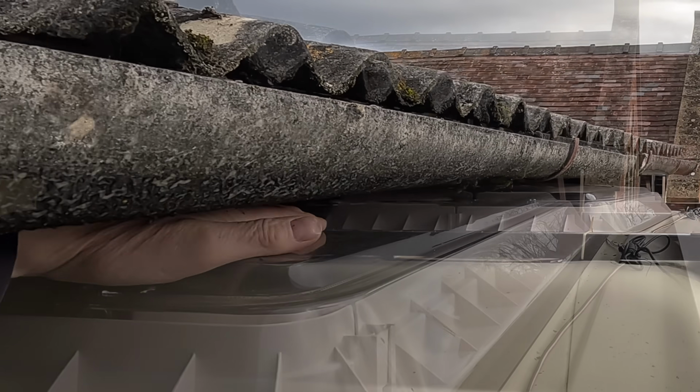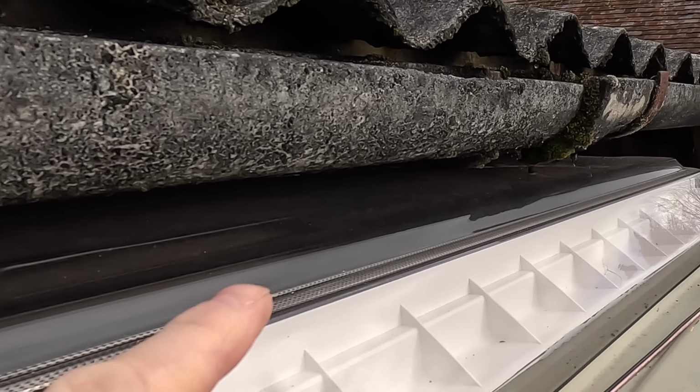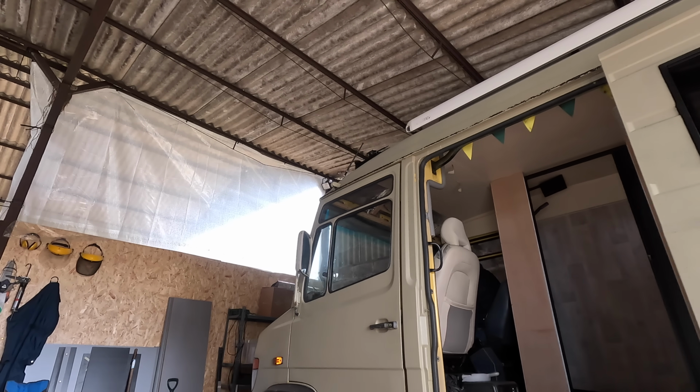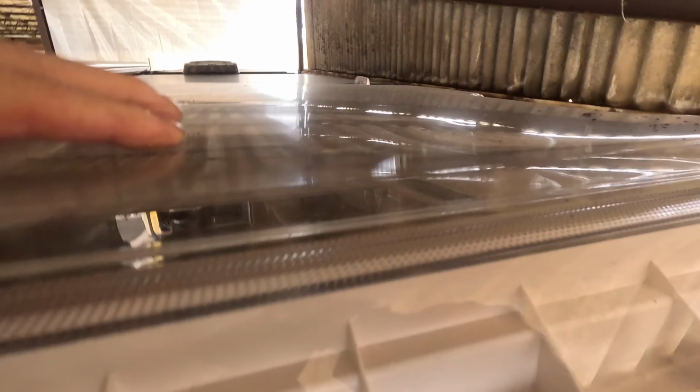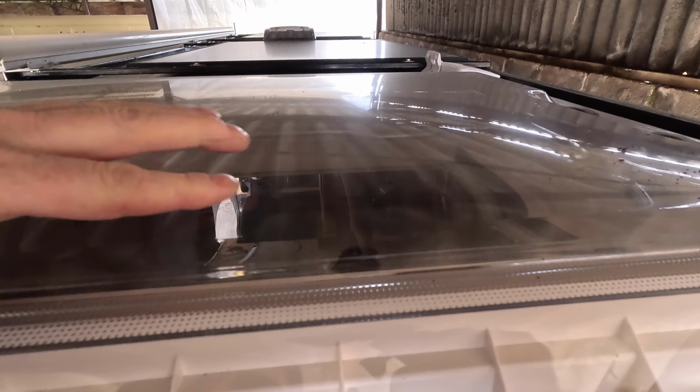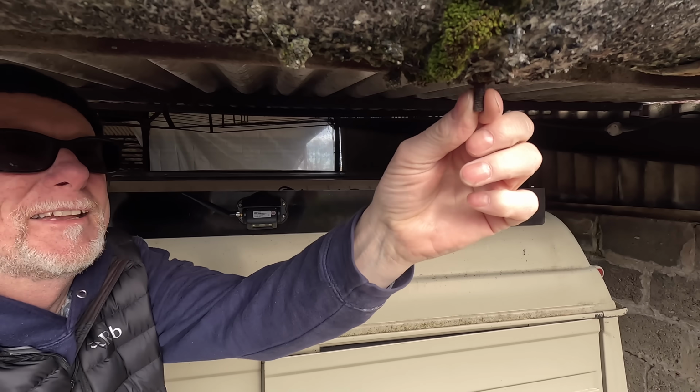Oh, look at that. There's a little bolt sticking down. Yeah, that's actually touching the skylight. Oh yeah, look at that. You can just see there a little bit of rust. That's okay. And here's the offending bolt there.